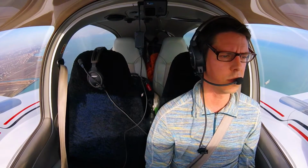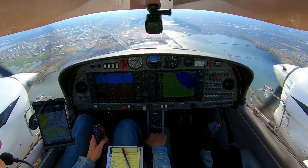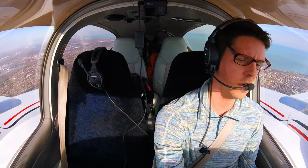Okay, I see Lansing. And 2 Sierra Alpha has Lansing in sight. 2 Sierra Alpha, roger. Radar service terminated. Squawk VFR and you can change the visor. Squawk VFR, over to visors. Have a good one, 2 Sierra Alpha.